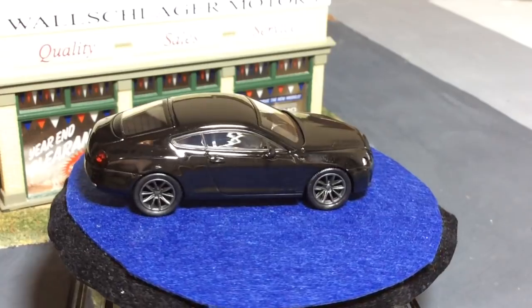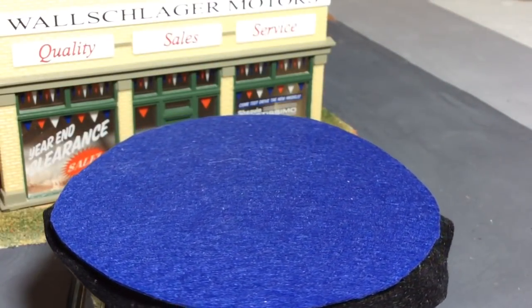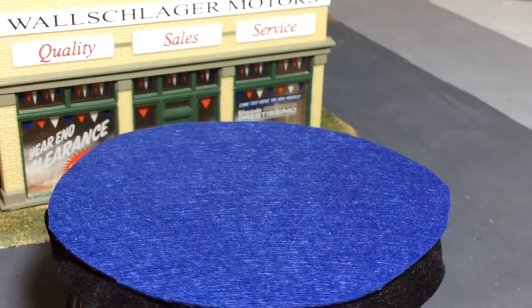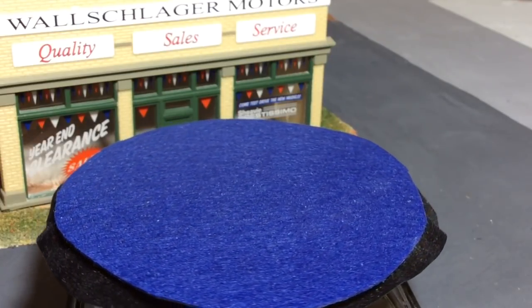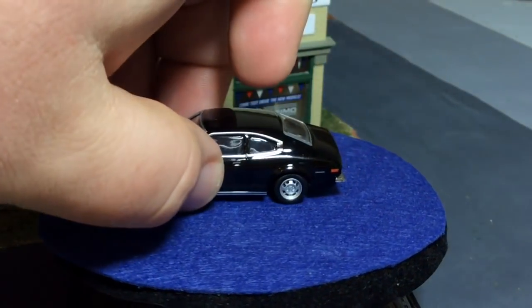So, and they're showing up okay for being black. So usually the black ones don't show up too well. So that's the European collection. Now I'm going to get into the Japanese stuff, which tends to be a little bit more popular right now.